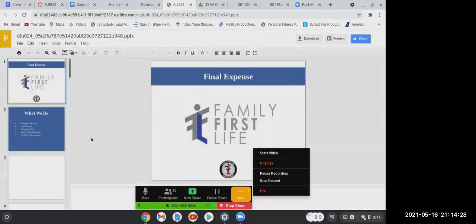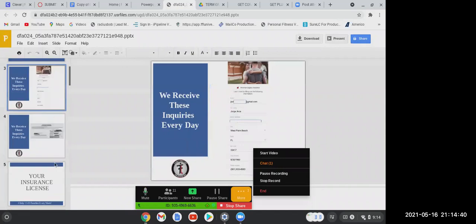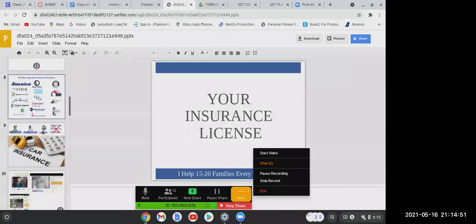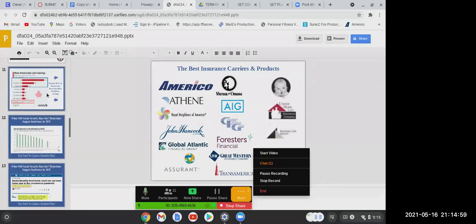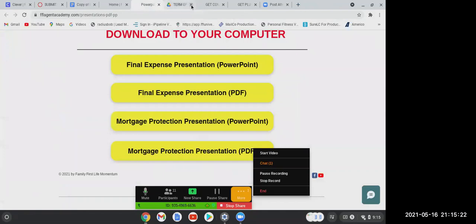Make sure, and it's a clear step-by-step process. It explains what we do as a whole at Family First Life. The process of being able to put information in, how we receive certain leads. The insurance license would be, of course, your insurance license that you will put in to help with doing the presentation. All the different carriers that we provide. Going through what most Americans face today, and then the projections as far as Social Security, and not having that particular amount of income once they get a little older. All of these things you can go through and try to help prepare yourself for final expense presentations.